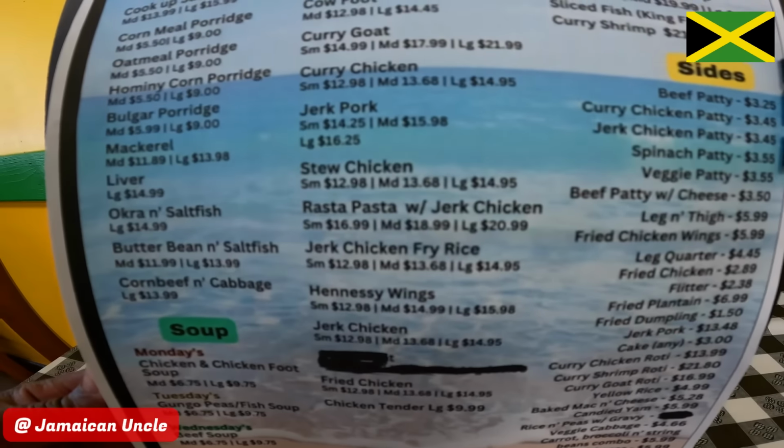And we have more water over here. And we have canned soda over here. See there? We have them all. Look there. What more you want? And look here.